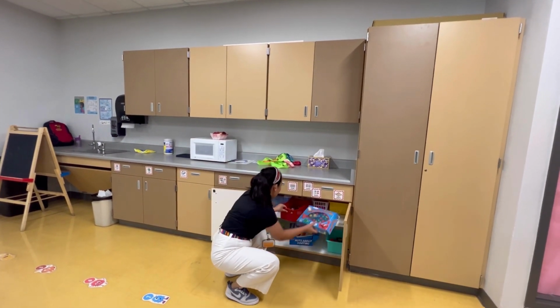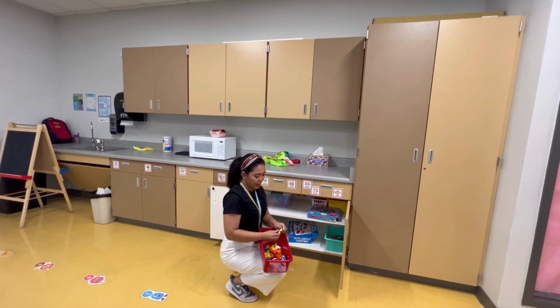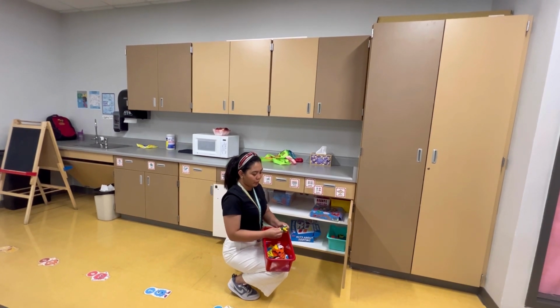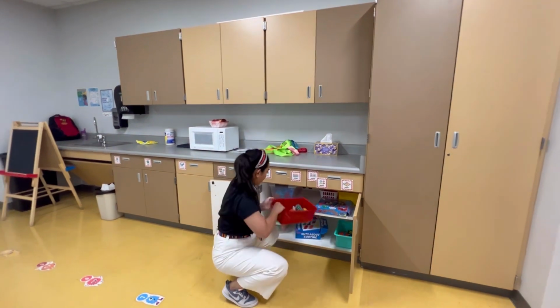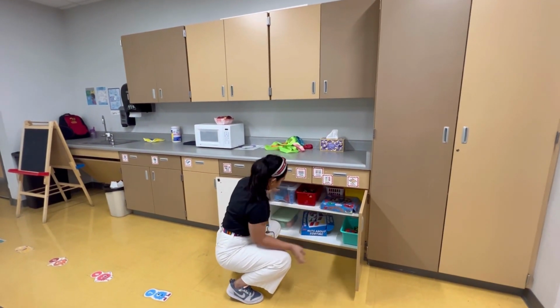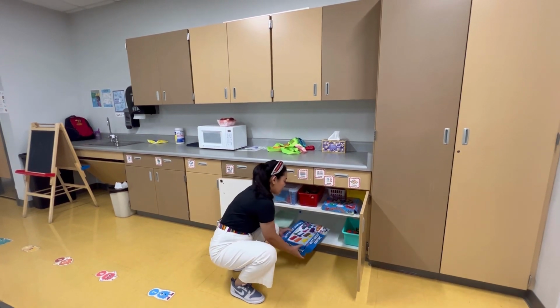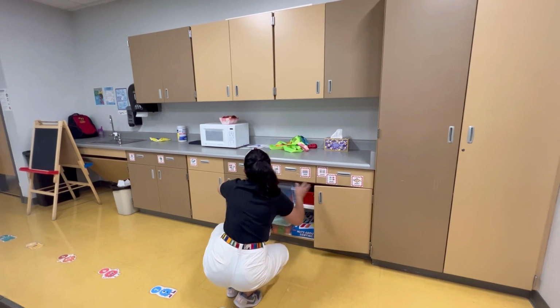They have some fish. We love this one. Auto blocks, so they can manipulate it and make it like a robot. So this is very nice. I found this in Lakeshore. And some puzzles. And this one, nuts, and a lot more.